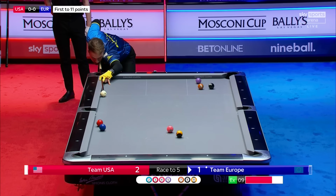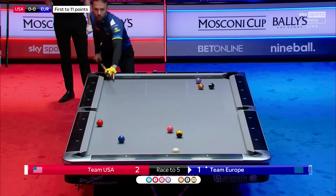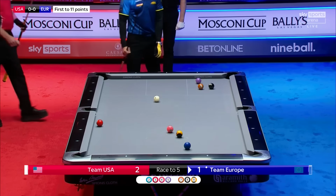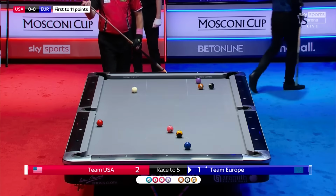Albin's got a good safety shot here. Get the 2 on the back rail. Separate the cue ball back up towards the top. Job well done. Nice safety shot there from Mr. Ocean.